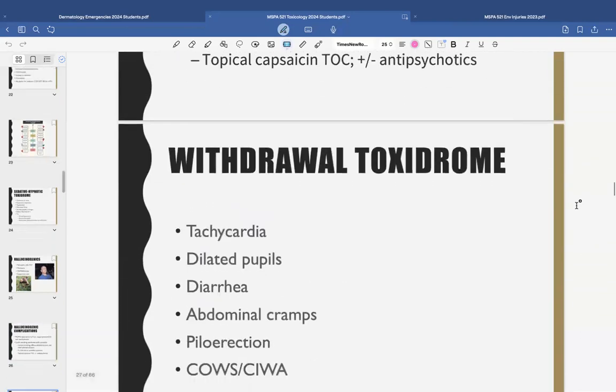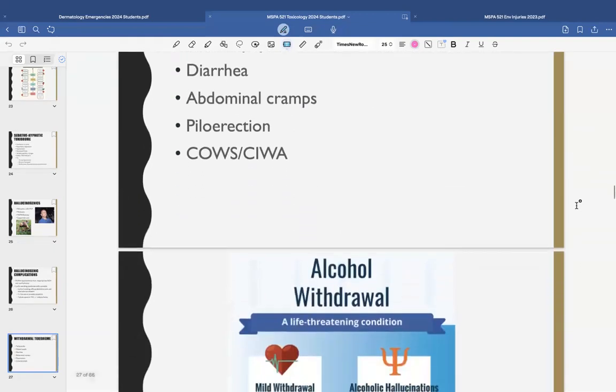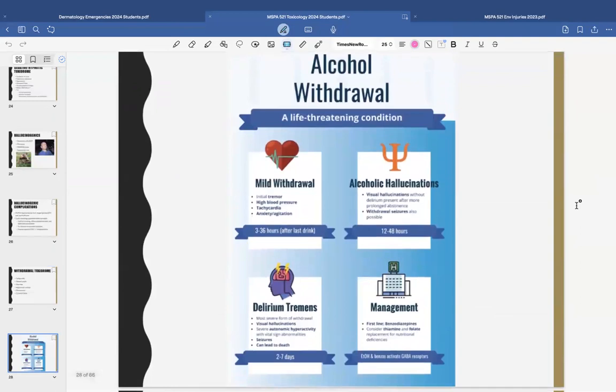Withdrawal can actually be life-threatening. Opiate withdrawal brings piloerection, yawning, and the COWS, the clinical opiate withdrawal scale, helps you scale how far into withdrawal they are. Believe it or not, the treatment for alcohol withdrawal is going to be benzos. Benzos are basically the same thing as alcohol.